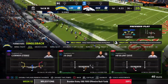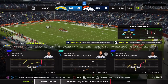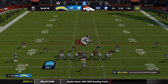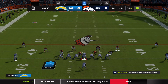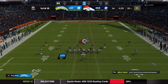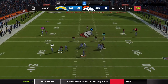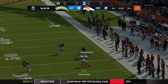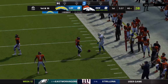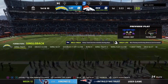A big roll of the dice on 4th and 1, but it pays off. They convert. First down, Chargers. The 4th down run successful. Now they look to pay it off on first down. They'll try the air now with Herbert. He's got Burton here, and able to get this one across the 45 before he's brought down. A 10-yard pickup, and it's enough for a Charger first down.